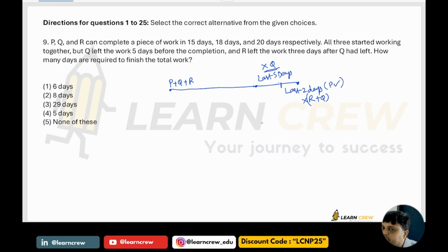In these 3 days, Q is not there, which means P and R are there. This is the basic understanding. So last 2 days R is not there, last 5 days Q is not there, and before that all are working together.